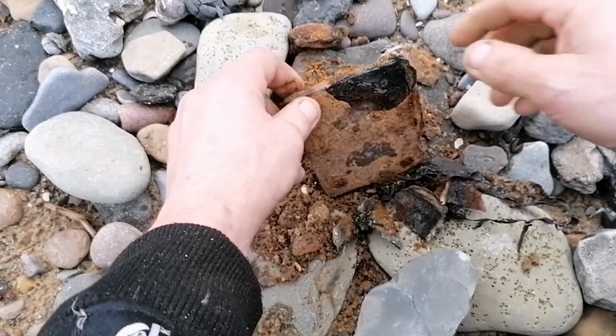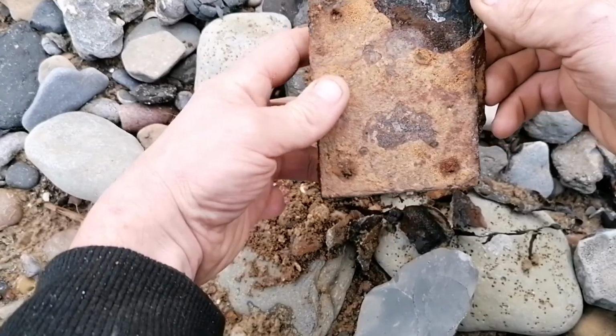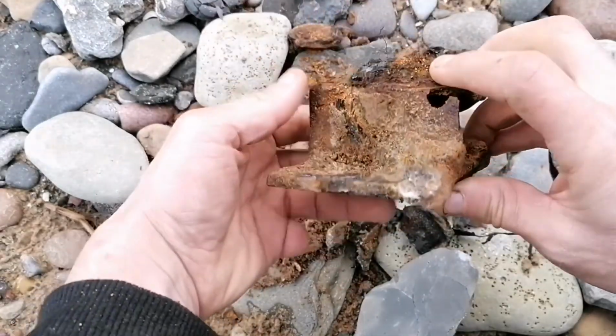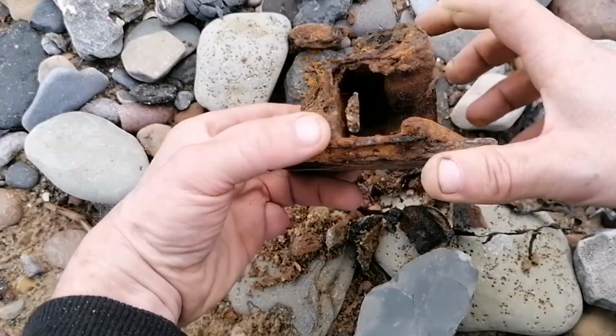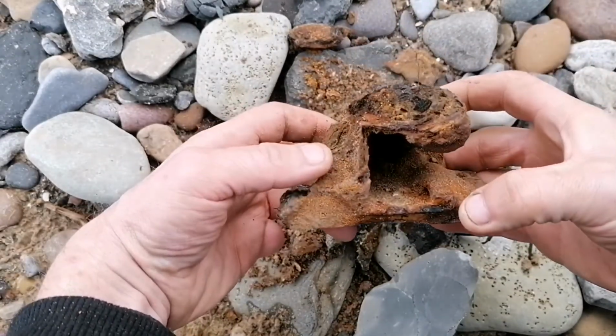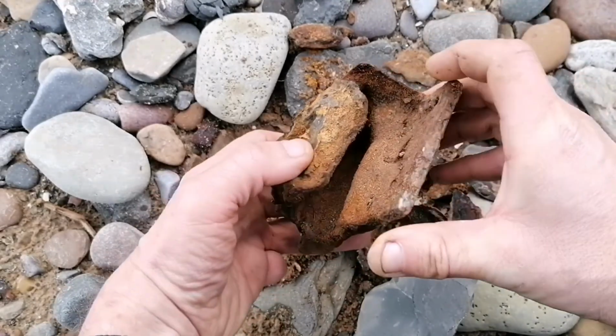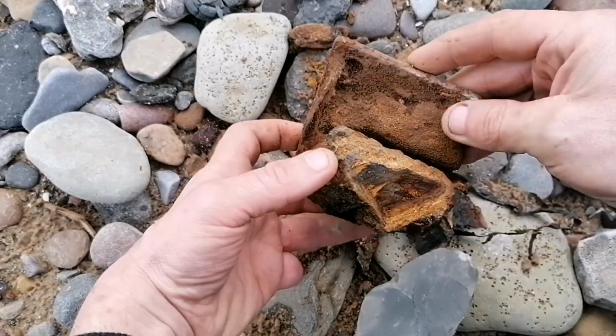There we go, that's more like it. So yeah, quite clearly there's bolt holes right here. I think this is part of a locking mechanism. I could be entirely wrong, but I'm pretty sure that's what it is. I'm going to take that hole and clean that up, see what it could be.